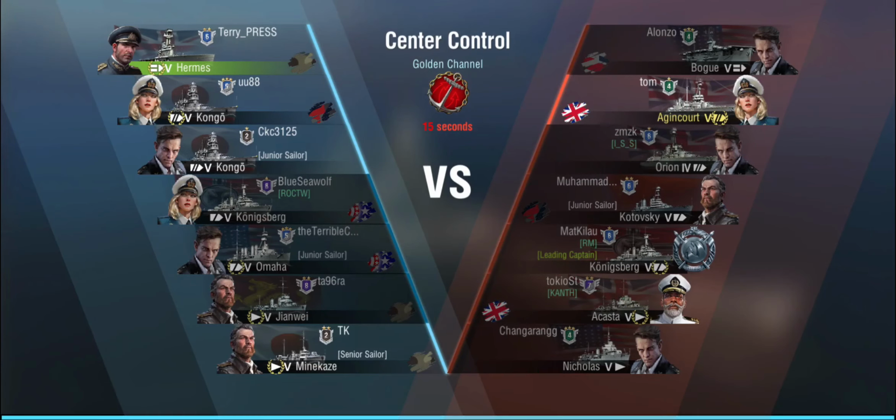So here we are in the infamous, the glorious, the one and only, the Golden Channel Center control map. In yet once again a tier 5 battle. I'm sorry, I would have liked to show you a tier 6 battle and how this thing gets reduced to a 6-gun light cruiser after half the battle, but I just couldn't get one.